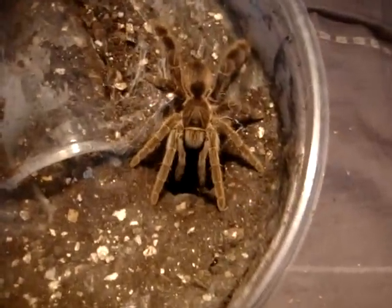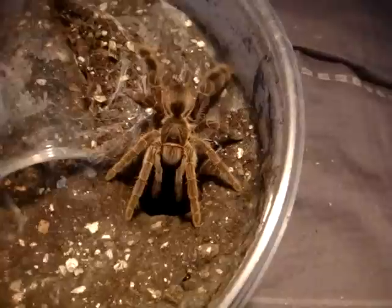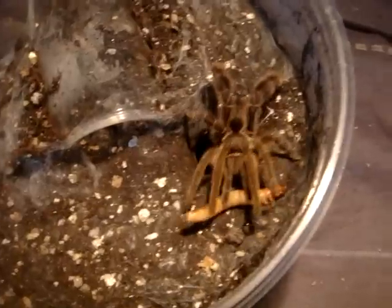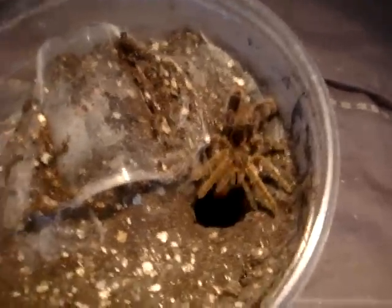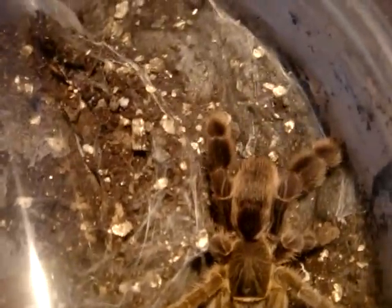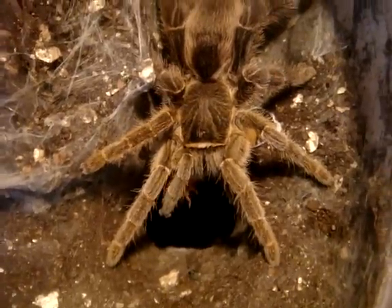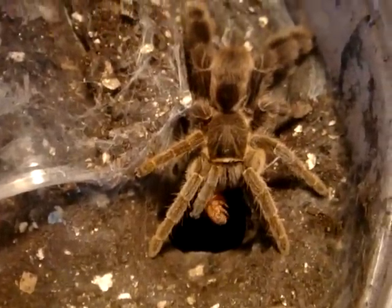Oops. Alright, we'll get a second one. I don't know if she'll take a second one, but we'll see. Gotta love your baboons, that's for sure. And these are infamous pet holes, so they dig a burrow and you rarely see them. See those fat bushy legs? Semi-docile, not too defensive, but I wouldn't handle this one just because of their high potency of venom.